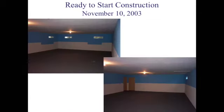Anyway, this was November 10th, 2003, right after the guy had finished installing the carpet, ready for a railroad. See, I had already done all the painting and everything.